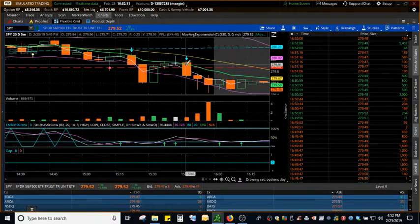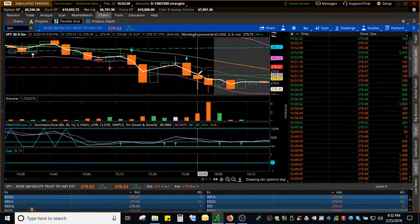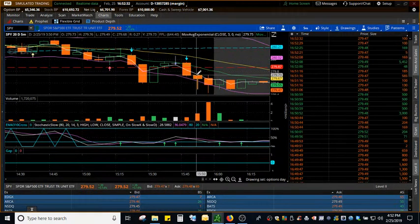I entered right after this candle opened. It dropped below the pivot point, so I got in right here. I paid $1.50. I sold 2/3 of it at $1.55 at the 350 candle, right when this candle opened, and I sold the rest a minute later.